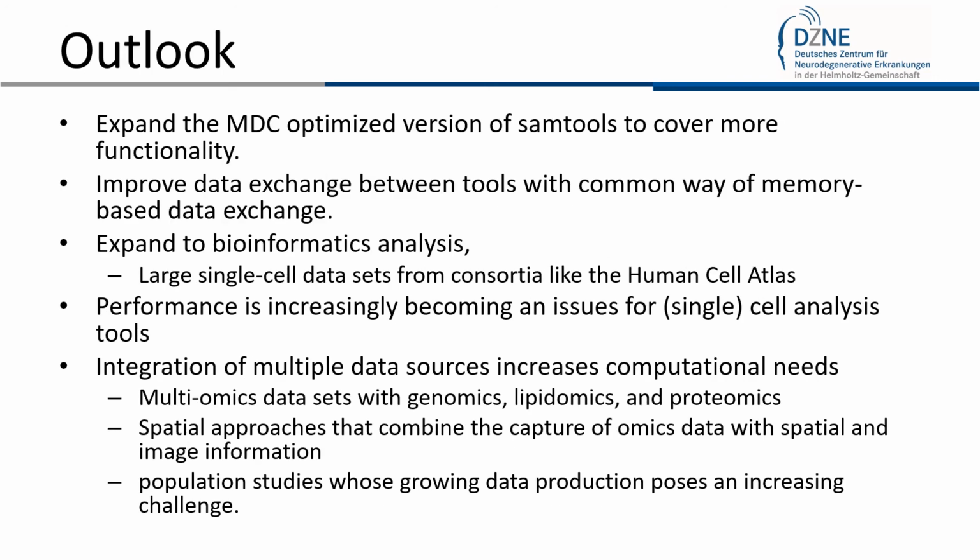So we want to expand our MDC optimized version of Samtools to cover more of the functionality in the future. We also want to improve the data exchange between tools by defining a common way of memory-based data exchange. Furthermore, we see that it's needed to expand into the analysis part, because large-scale single-cell datasets from consortia like the Human Cell Atlas cause performance to become an issue for the analysis tools.